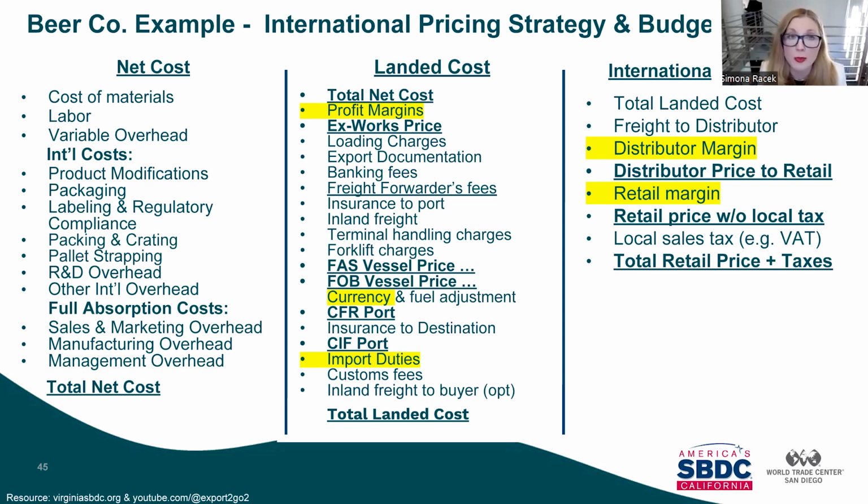And you will hear this term a lot in exports: landed cost. It's the sum of expenses associated with shipping a product. And it's a very, very important calculation for small business owners, because the earlier you know your landed cost, the earlier you can plan how to cover them. You can plan your budget, you can plan to make a profit, and you can maintain competitive prices. You really cannot complete your price strategy without knowing your landed cost.